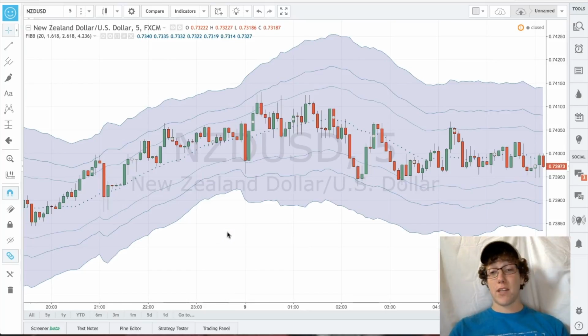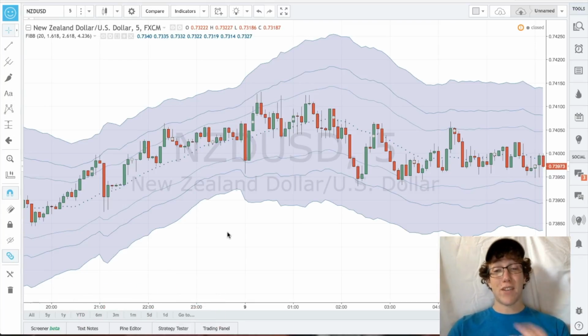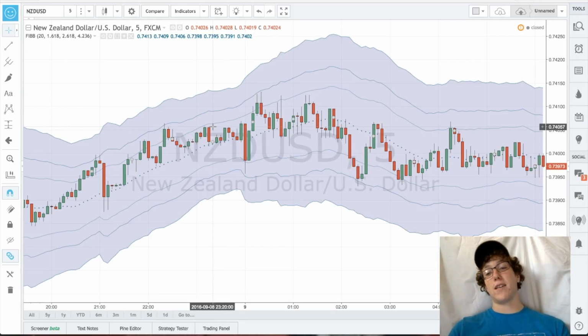Now, CodeFibo gets upwards of 80 to 84% in the money that I've seen with the auto trader and the manual signals they provide. This strategy, which I'm just going to name the guaranteer strategy for now because it guarantees higher results, I've seen upwards of 92 or so percent when I combine CodeFibo and this indicator that is free on tradingview.com. The way this indicator works is it's a Fibonacci sort of Bollinger Band thing. The Fibonacci is in the form of Bollinger Bands, which is very cool.